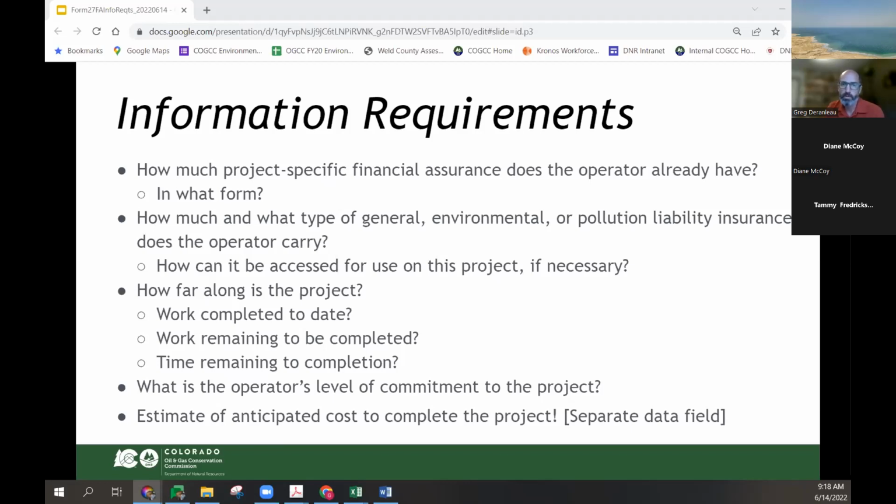So the questions that I've got listed here should be answered in a brief statement on a Form 27. They could be in a paragraph, they could be in a bullet list that you copy and paste from a Word document. They could be in an attachment where your text box actually says see attached document number 12345, titled other, I think is the only thing would have to cover that. But the information provided should provide a complete overview of the financial assurance picture for the operator as it's related to the specific remediation project at issue.